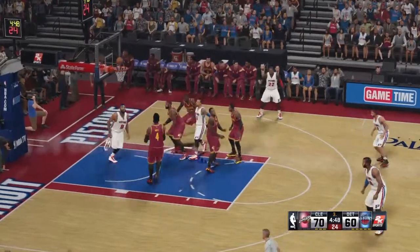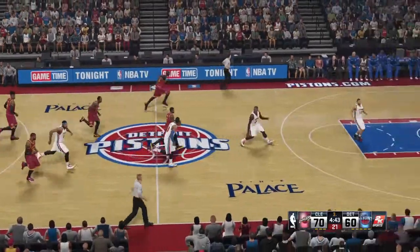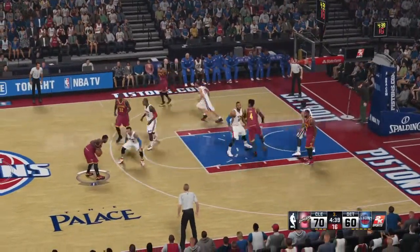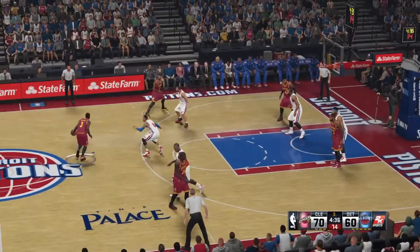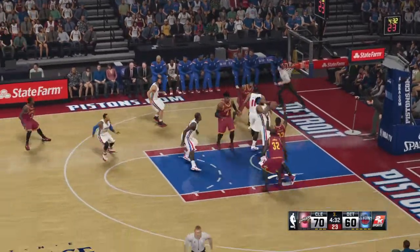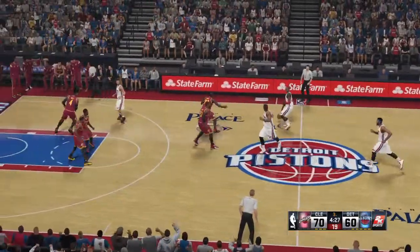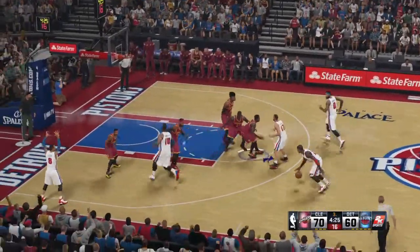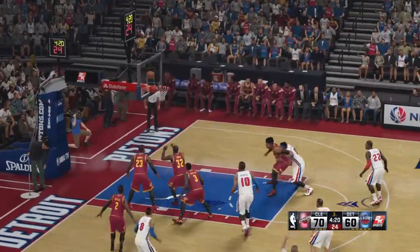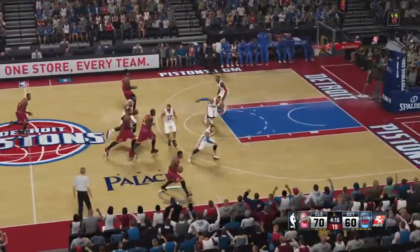The drive by Ellis. Here's Drummond. And the rejection by Noel. Ennis kicks to Waiters. There's the 3. It's Drummond with the rebound. Drummond's got rebound number 15 here tonight. Left side Jackson. A 3. Marshall. Cavaliers with the rebound. Ennis has got 3 rebounds now in this one.